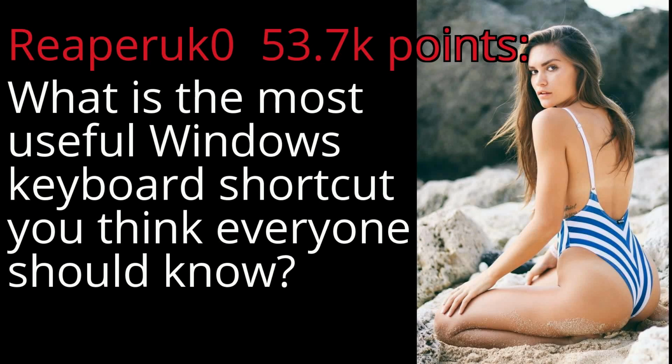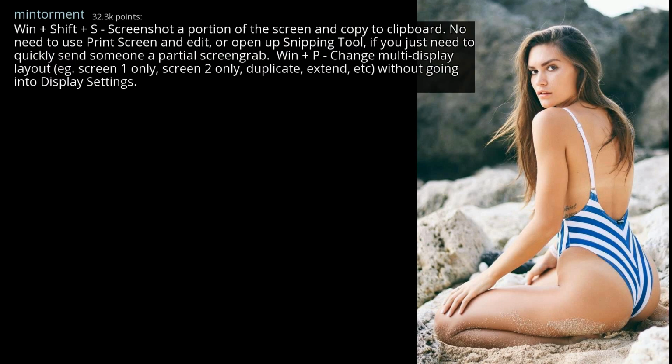What is the most useful Windows keyboard shortcut you think everyone should know? Win plus Shift plus S. Screenshot a portion of the screen and copy to clipboard. No need to use Print Screen and edit, or open up Snipping Tool, if you just need to quickly send someone a partial screen grab.